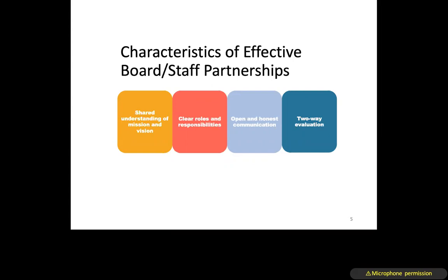So this is just four things that we'll talk more about, but I just want to set the stage. These are things that are pretty critical to a successful organization, and the board and staff work together on it. Typically, the board would actually write the mission and vision, but you want to make sure the staff has buy-in, and that they both understand the impact that the programs and the work the organization is doing have on the mission and the vision.